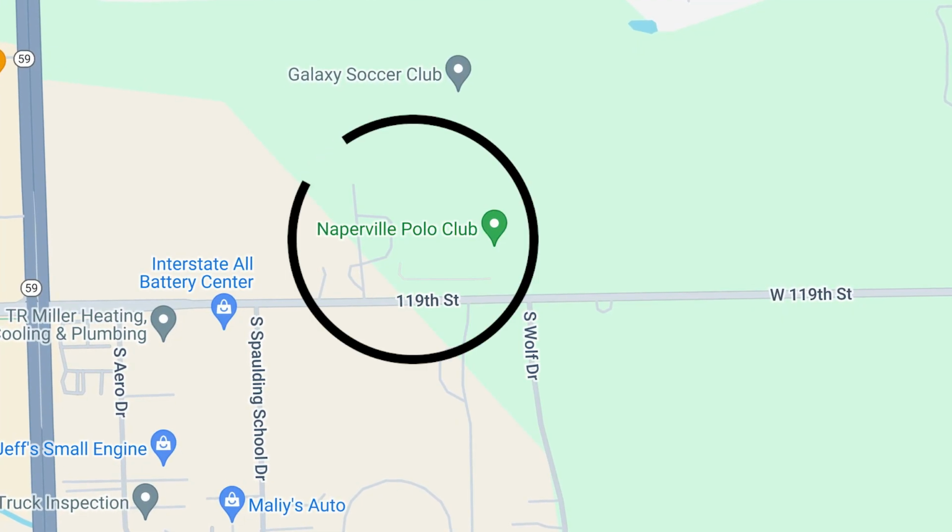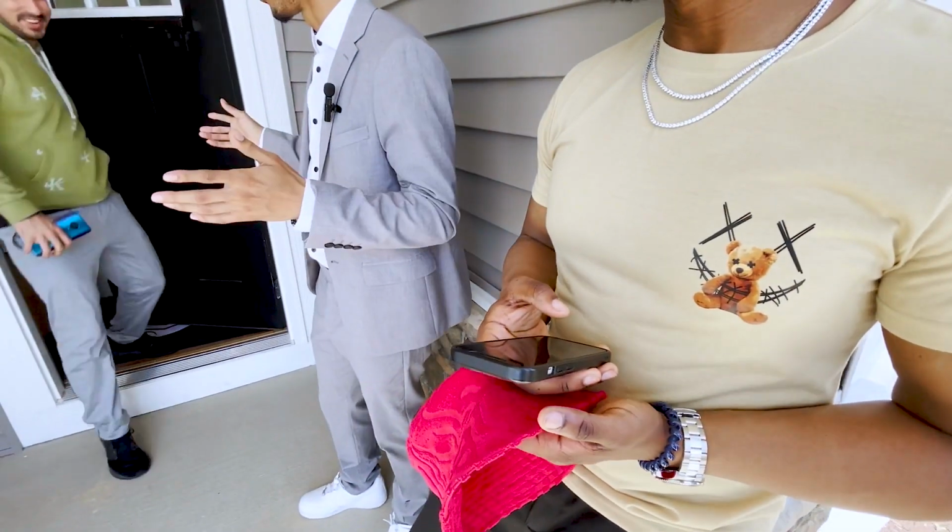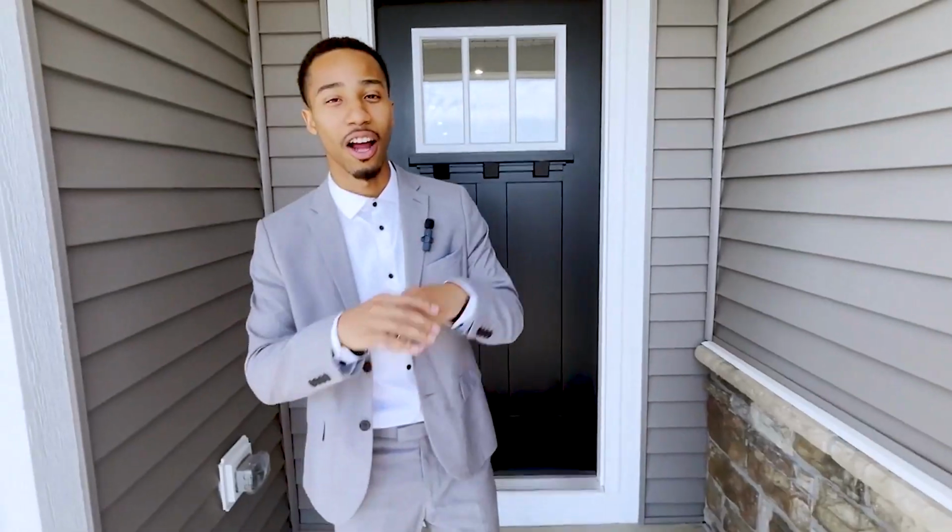More or less, these homes are here in the Naperville area off of 119th Street, right by Naperville and Plainfield. We can see we have more people who love these homes walking out. Really great here. Oh, it's all good. That is really nice. So we have these homes here in Naperville.